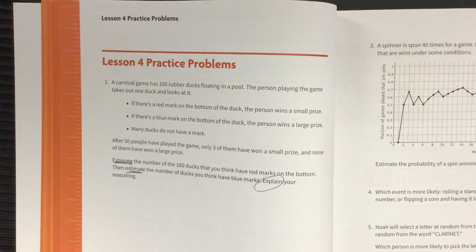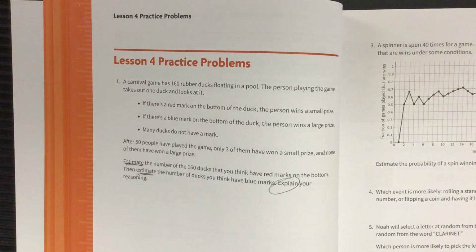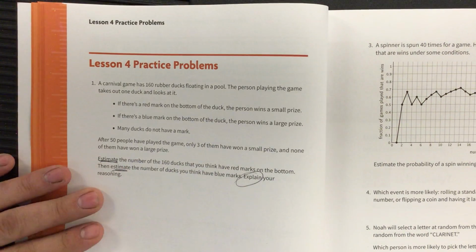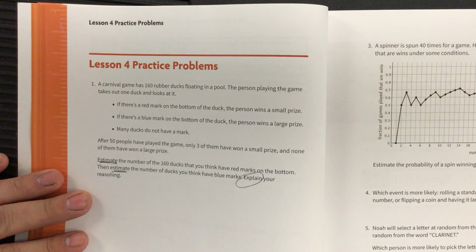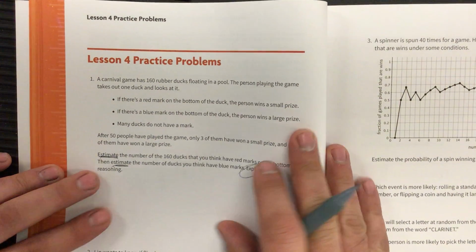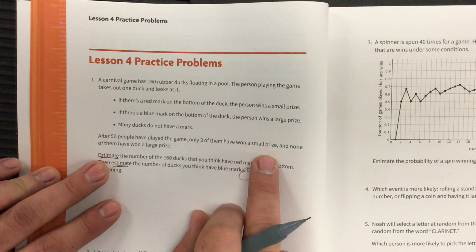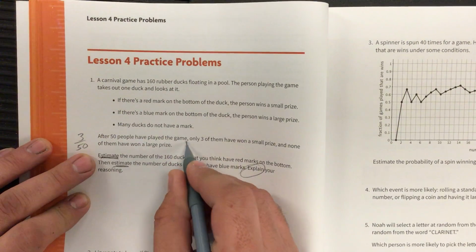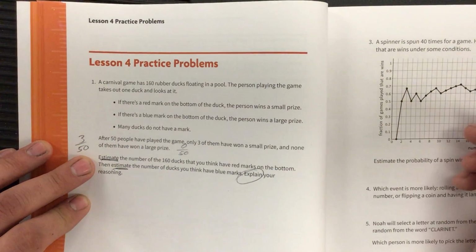So first question here. You have 160 ducks floating in a pool. If you get a red mark, you win a small prize. Blue wins a large. A lot of them don't have prizes, obviously. You're not going to win every time. So 50 people played. 3 of them won a small prize. 3 out of 50. Right now, 0 out of the 50 won the big prize.